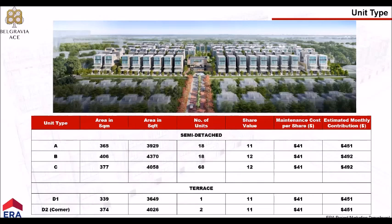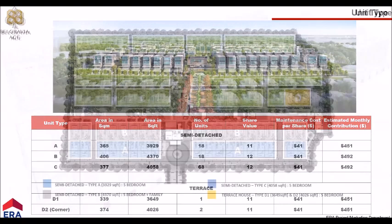Okay, number of unit. Type A, Type B, 18. Type C will be the majority, 68. And Type D1, 1 unit is the inter-terrace. D2, that means 2 unit is the 2 corner. So total will be 107 unit in total. In terms of the maintenance fee is all below 500.